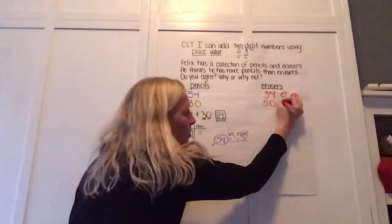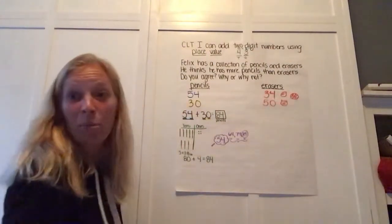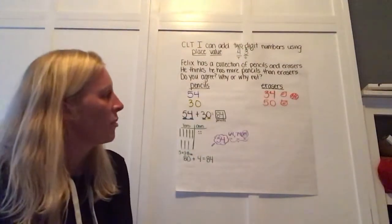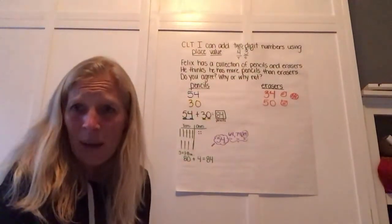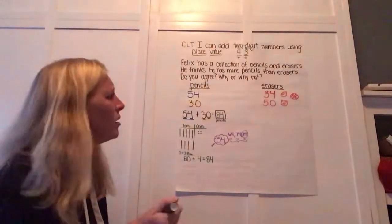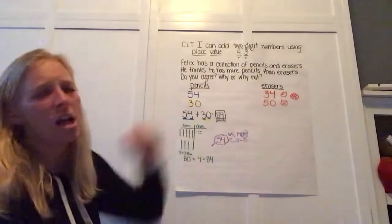You know, like a cute little pig, little piggy, little bunny maybe even, okay? So he has 34 sports erasers and 50 animal erasers. We want to know how many erasers does he have altogether? What equation might we write to match this problem to help us solve it?